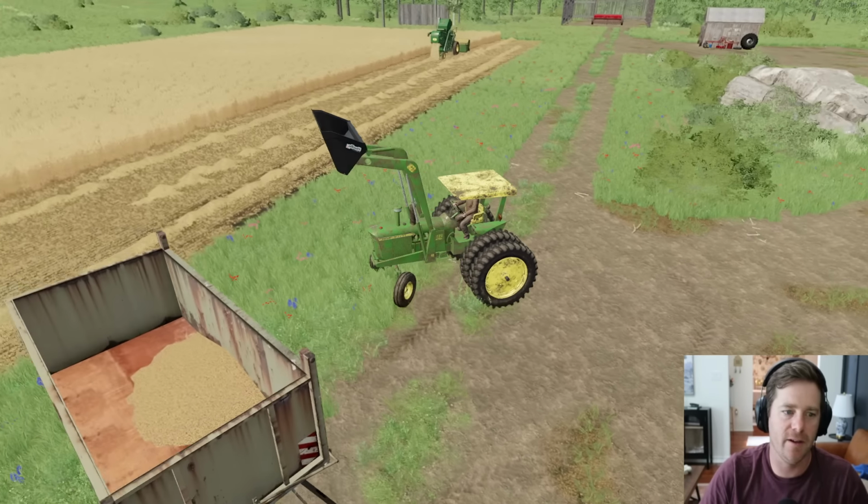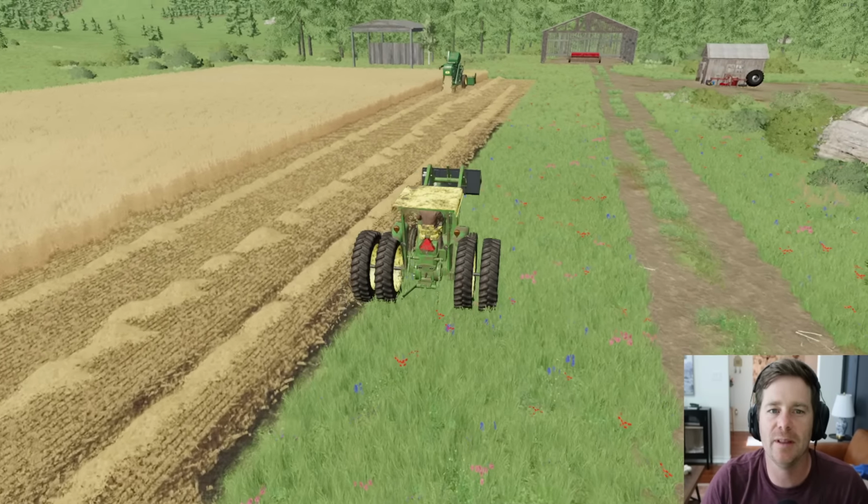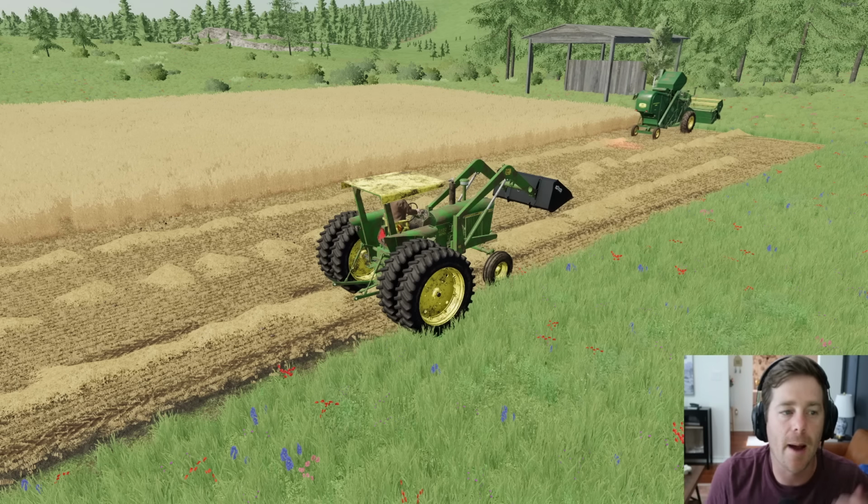I might as well just come back for another load. I bet you he's already full and this bucket doesn't hold very much. So we're going to be doing this pretty much all day long. So I'm going to go grab another load for this man. I'm going to be here all day doing this.